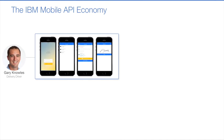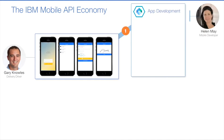So it's very important for Gary that he has a great user experience so that there's as little friction as possible when he's doing his day-to-day job. It's also really important that the application is reliable so it doesn't get in the way of him delivering packages. The mobile first platform can provide this great user experience and reliability.